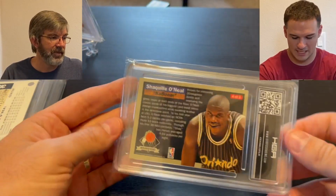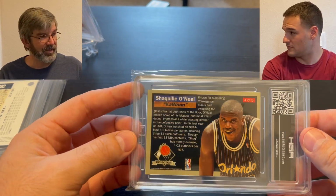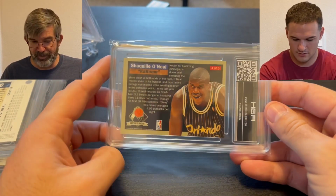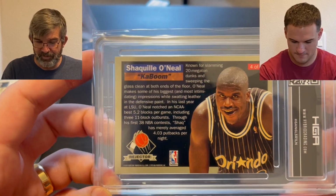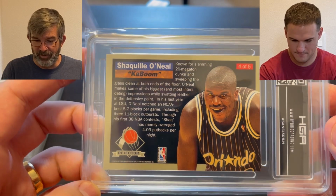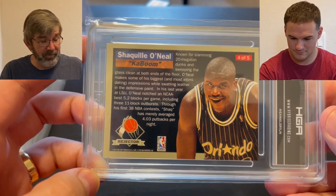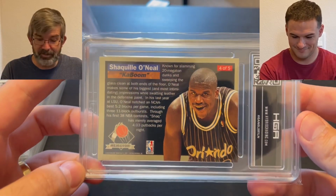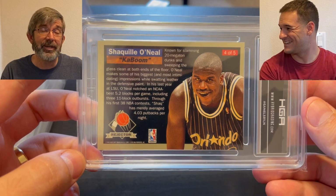So the first one is a Shaquille O'Neal Kaboom. This is the rejector parallel. Correct. 92, 93 Upper Deck Shaq, card number 4. We had this graded, and we talked about our grades, and we've been doing really good, but we were very high on all these, so we're going to see. We had this at a 9.5, and the value we have is $250.